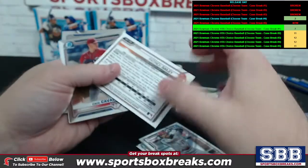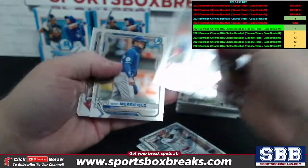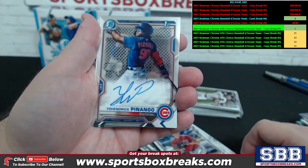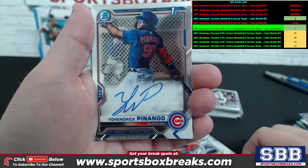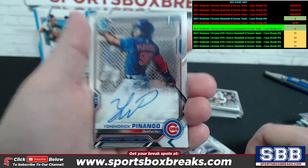All right, color Patrick Bailey. That is going to be refractor to $4.99. And here's our auto. What do we got? Pinanago. I'm probably crushing pronunciation on that one. Cubby is going to Mike DL. Prospect first, Bowman.